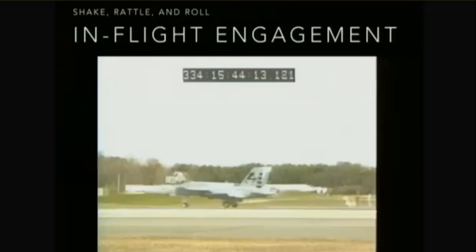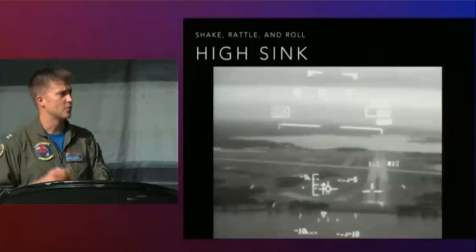It's not intentional. Of note, the airplane came out just fine on this one. The pilot had a little bit of a hurt back, but we try to avoid in-flight engagements. Another test point is the high sink.